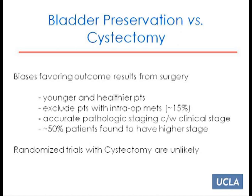Surgery has a lot of biases in its favor. First of all, surgeons would operate preferentially on younger, healthier patients, so the outcomes are expected to be better. They exclude patients with intraoperative metastatic disease. Up to 15% of patients are opened up and found to have inoperable tumor. As a bladder preservation physician, we don't have that information, so we cannot exclude those very high-risk, incurable patients.